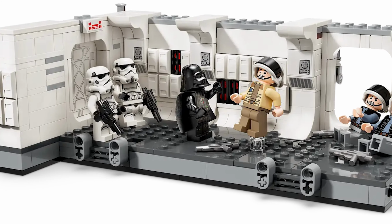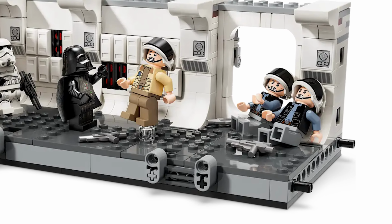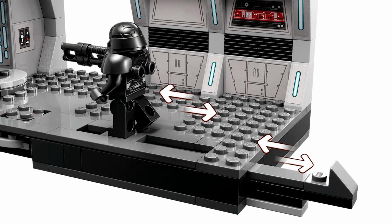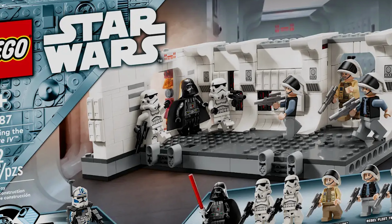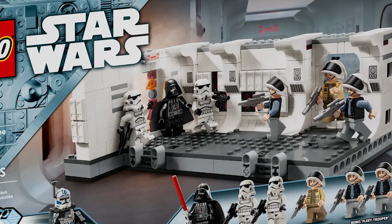LEGO made Boarding the Tantive IV with the ability to buy more of them and expand the scene, but this is missing from the Dark Trooper attack. LEGO capitalized on the feedback received from fans and made massive improvements to this style of set, which I'm glad to see.